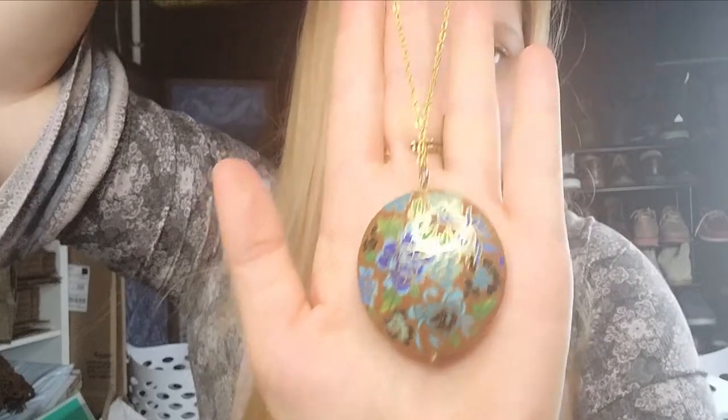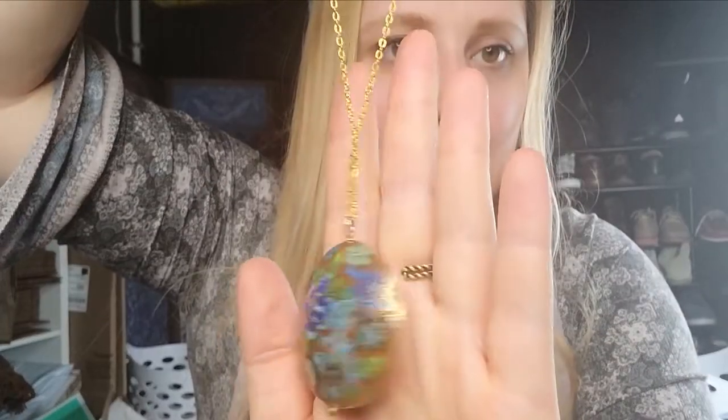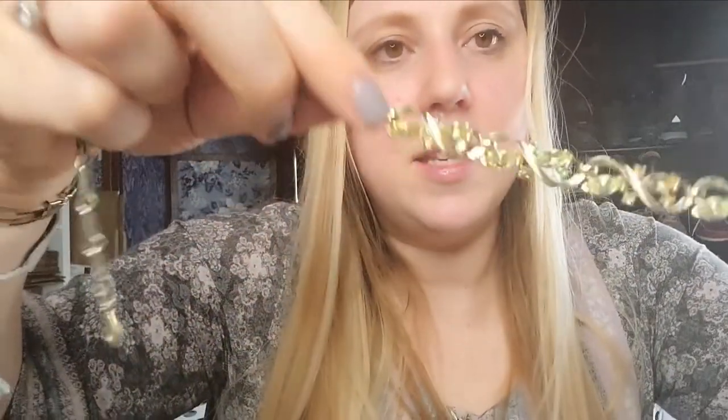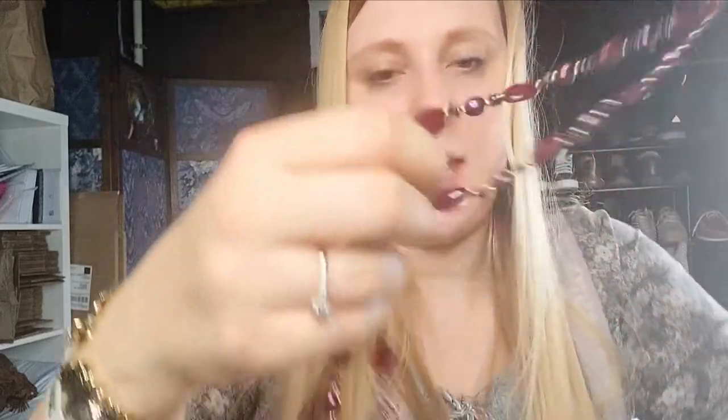I got this cloisonne necklace pendant. Really pretty. I might just keep that one. This looks like another listener. Let's see if I can get it. Yep, this is another listener. And Chico's. And let's see if there's anything. Ooh, this one was pretty.